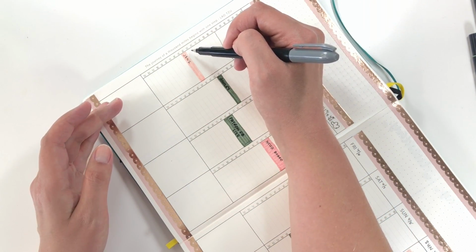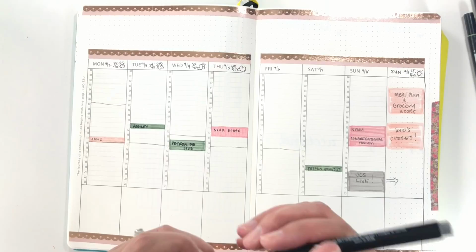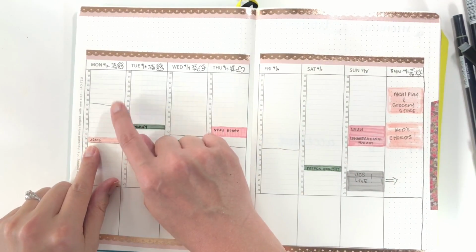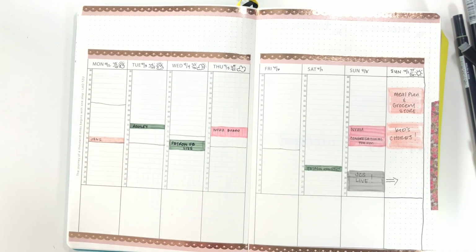1, 2, 3. Fuck. That's the thing I hate about these pens, the inside, middle, whatever. So this is Monday. They go to school at 8. So this middle of the day is the time I have to get work done.